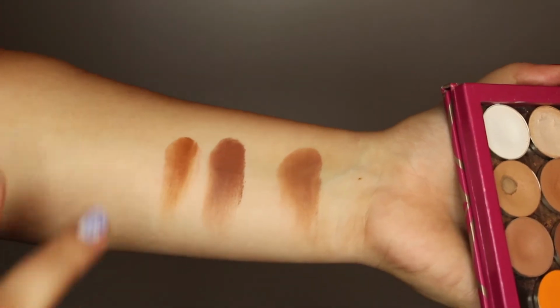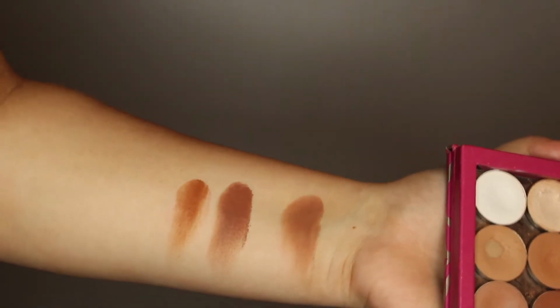This is Coastal Scents Oktoberfest. And this color is super pretty to stick all over the lid if you're doing an all matte look. That's so pretty.